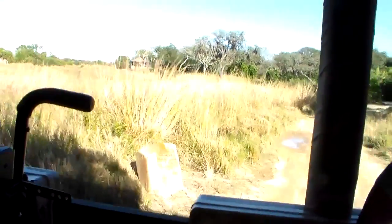One of the largest predators on the savanna is the lion. Full-grown lion is 3.5, maybe 4 feet tall at the shoulder if it's a really large lion. But I'm sure you can do the math. A lion can walk into that grass, completely disappear from view.